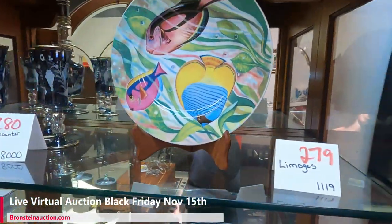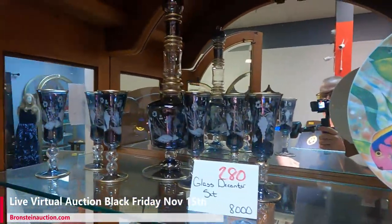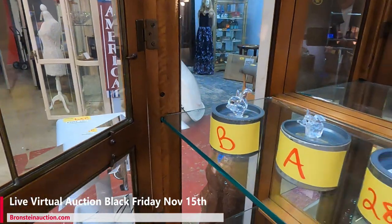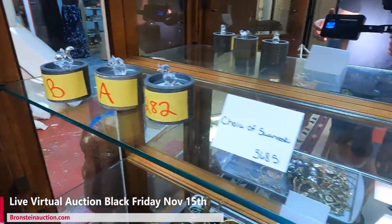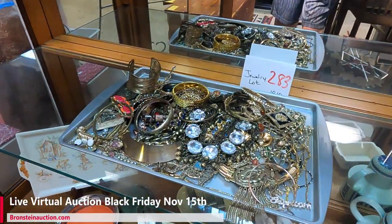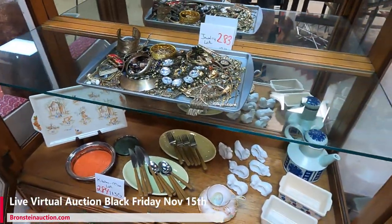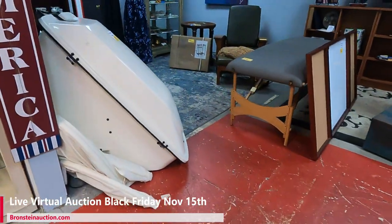We have a Limoges fish plate. We have this gorgeous glass decanter set. And we have more Swarovski. It's a mouthful. Fossil. A lot of jewelry. Major lots of jewelry this week, guys. Kitchen lot, miscellaneous stuff down there. I'm going to bring you on down.